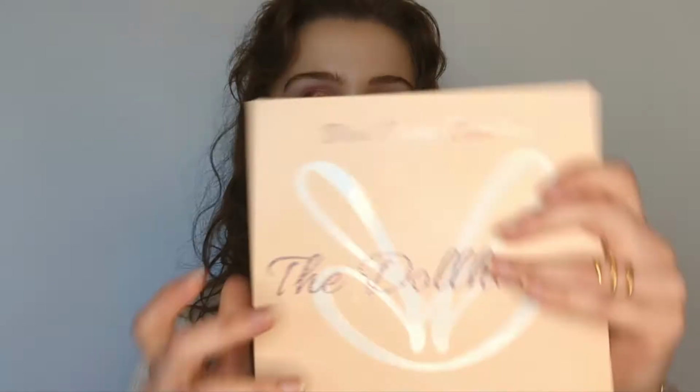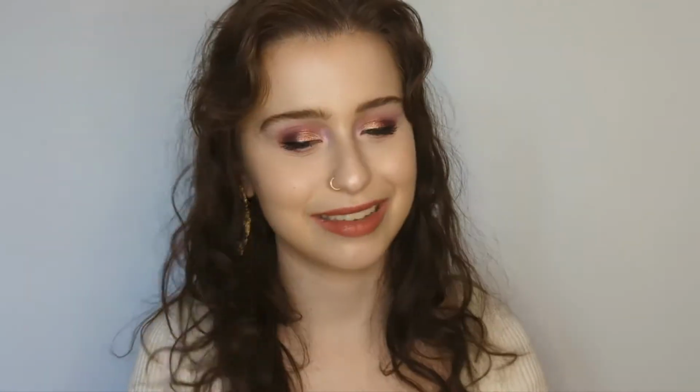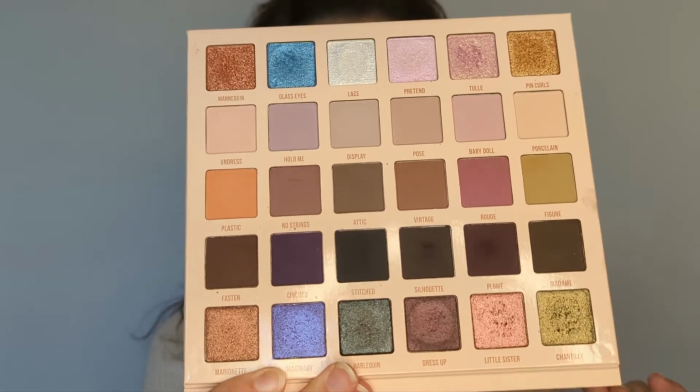So question number 2 is a new favorite eyeshadow palette. So I want to talk about this palette right here. And this is the Blend Bunny, the Dollhouse palette. This is also a neutral palette, but it has a twist, which I really enjoy. So if you open up this palette, this is what it looks like. And I really love how Blend Bunny's palettes are formatted because they, again, just make sense to me.